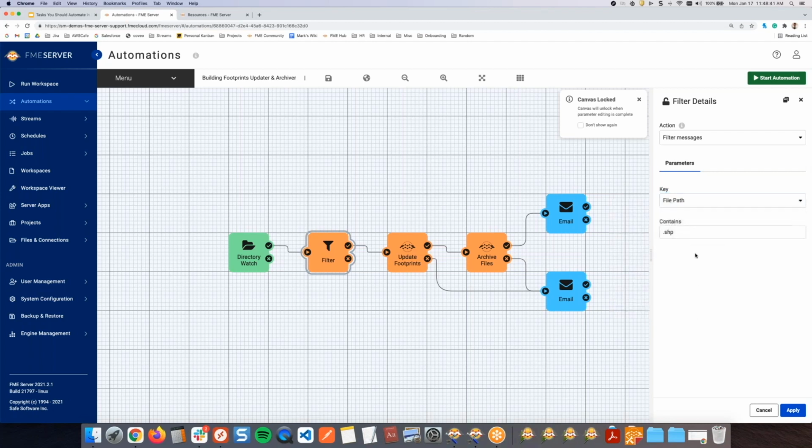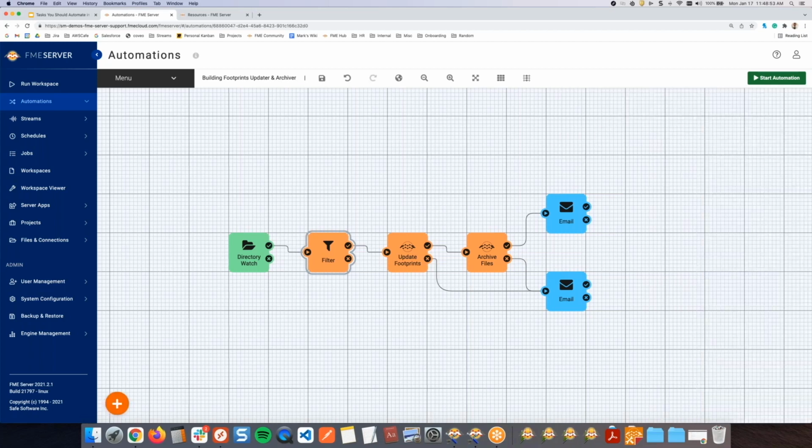And what this does is that it only passes through the file that has the .shp extension, so that you're only getting one event for that set of files. And this reduces any excessive work that runs in your automation, and also prevents errors from happening, because obviously your workspace is not going to be able to read the .dbf file as a shapefile.